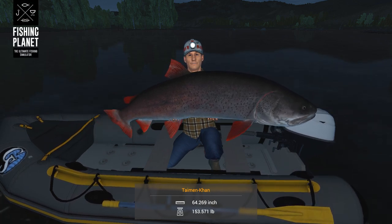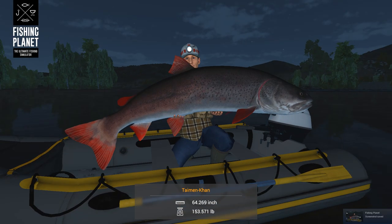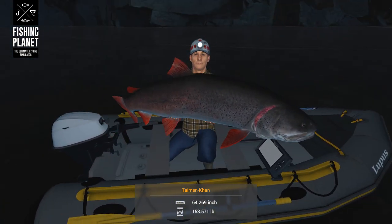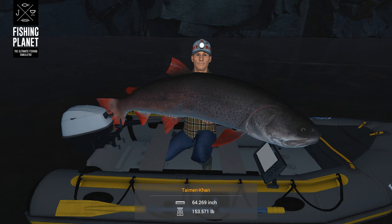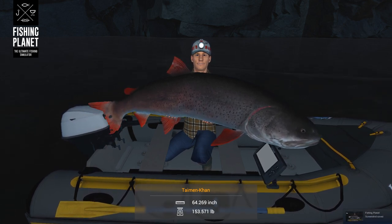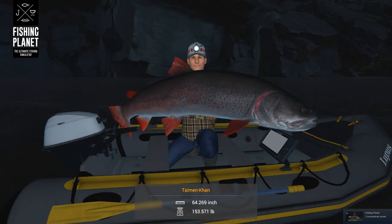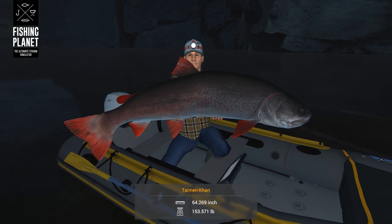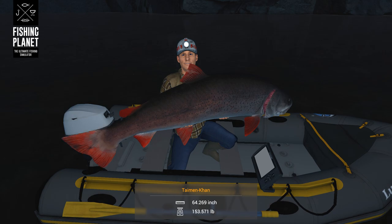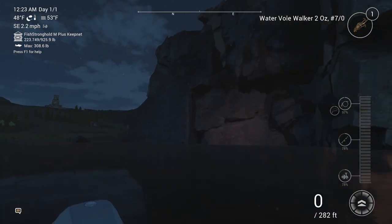Well, let me get a picture of him. Let's see. Maybe we can get a better angle over here. We'll see what we get. God, that's a big fish. Yeah, we wanted to get the fin that way. Yeah, I don't want to block my face. Yeah, he's a big fella, without a doubt. We got him. There's another monster under our belt.